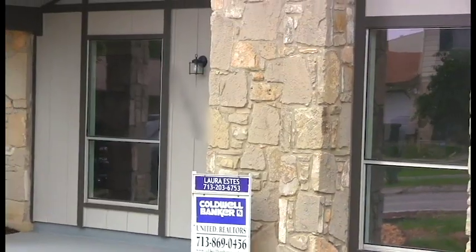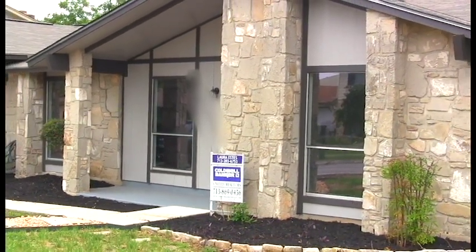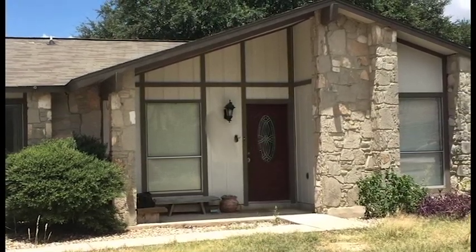I am done. I have had this house for way longer than I should have, and it has been a nightmare house. I've actually dubbed it my Nemesis house. Okay, so this house we purchased for $86,000.